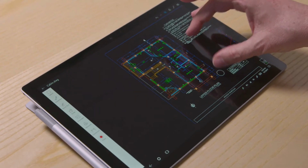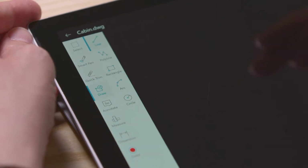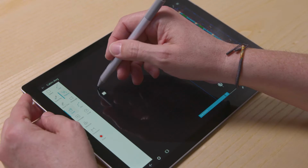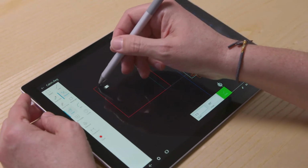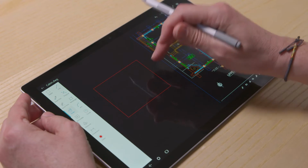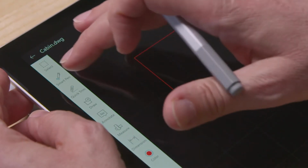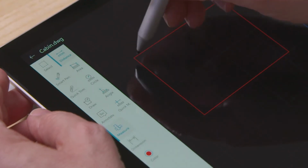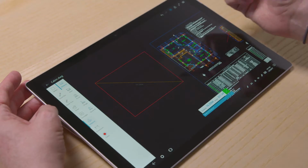I've opened up the same floor plan model we were looking at before, and I'll tap the Draw button and select the Polyline tool. With Surface Pen, I can put points onto the page to set the corners and the outline of the room. Tap inside the unit's box to edit the lengths, or tap Undo to cancel a segment. Tap the Measure button and select the Distance tool. Tap two points of the room to measure their distance.